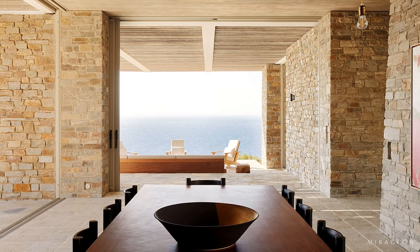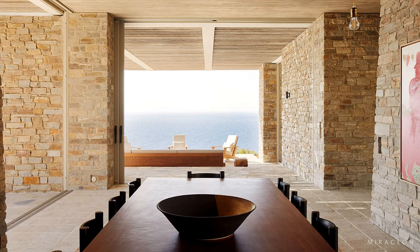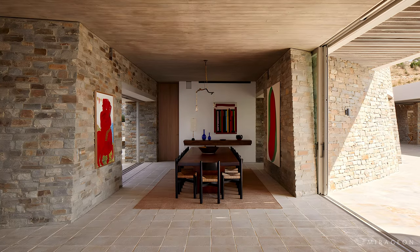Navigating through the house is a journey of discovery, akin to wandering through a Cycladic village, with surprising views and hybrid forms continuously captivating the visitor.